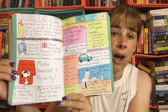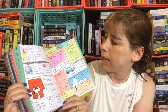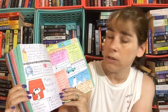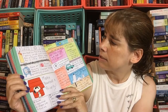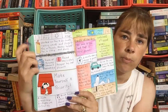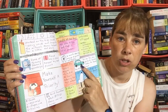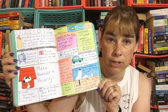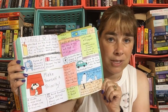I also note when I watch TV and my reading. I'm reading The Sister's Keeper here. I watched Game of Thrones, so here's my little TV thing. And I worked on the kids' candles for the bar mitzvah, which is there. I did a drive to my mother's house. There's a car there. So I continue to write in this every single day, and it helps with my memory. I have very bad memory loss, but I continue to write in this. So yeah, that's that.